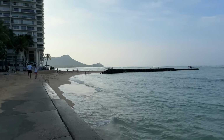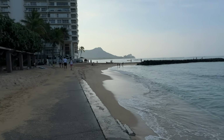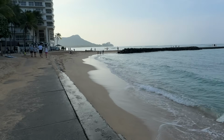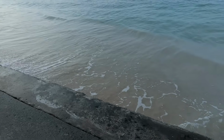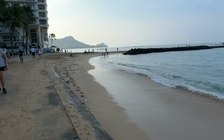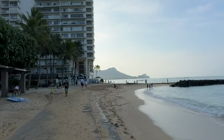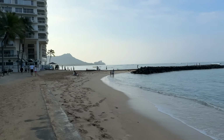Directly in front of me right there is Diamond Head, and then that little area that goes out on the right-hand side. Some people will go out there for photos, but be cognizant if it's high tide, you could get splashed, especially if you're going through that area. This part too, again, see how the water is creeping up very close to that edge of the sidewalk. Diamond Head just right over there.